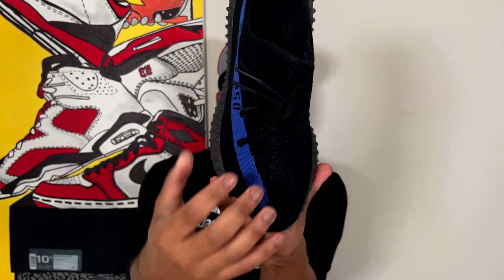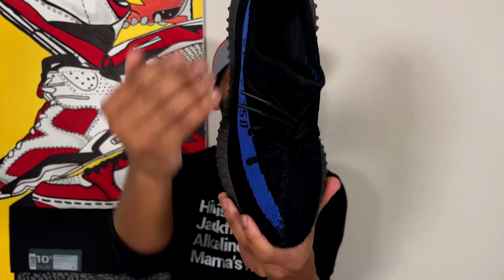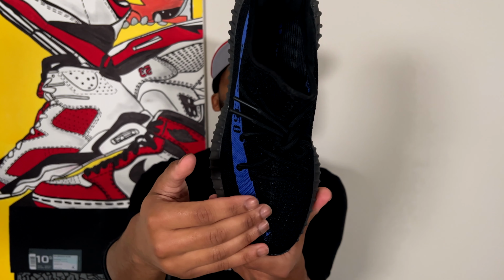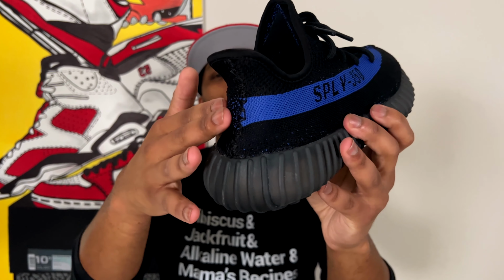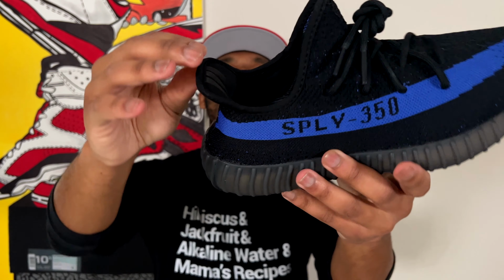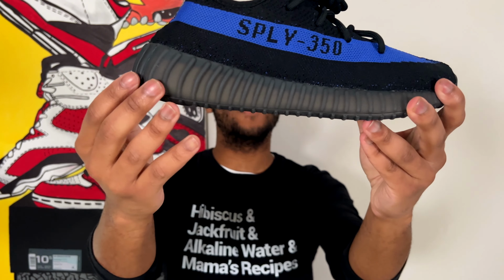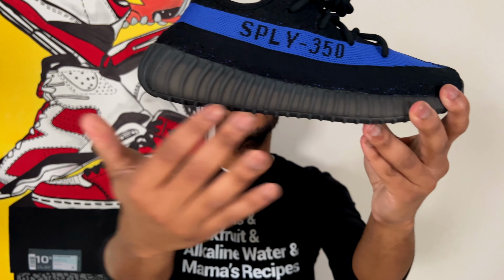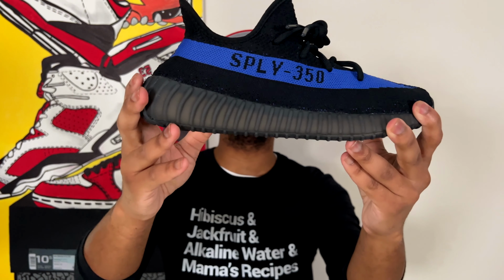Taking a top down look at the shoe here, nothing really different. The silhouette is the same, very nice, very sleek, with the half blue stripe that does not, of course, extend into the medial side of the shoe. No heel tab on the back of this 350 model. You do still have the reflective 3 stripes right inside of the sock liner. Semi-translucent midsole that allows you to see the full length Boost inside of the midsole. Very comfortable sneaker. It's a 350, of course we know that it's comfortable.